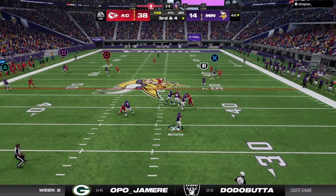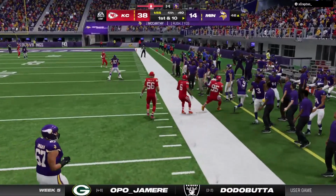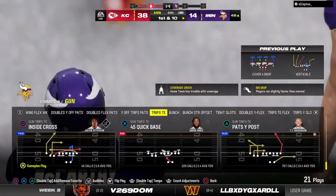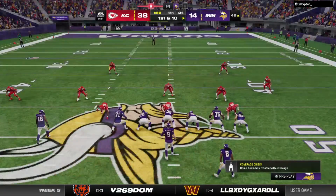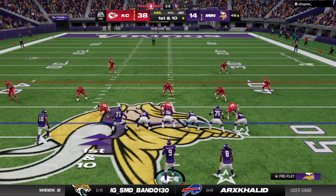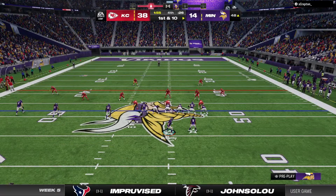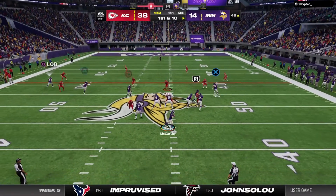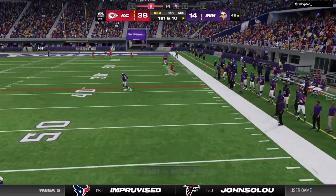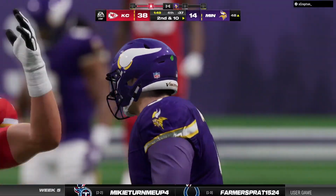Looking to throw again. Escaping the pressure right, and he's able to take it across midfield before going out of bounds. Nowhere to go downfield, but he's able to get out of bounds and stop the clock here with a first down. Looking to throw, McCarthy, and seeing no options, he just tosses this one away incomplete.